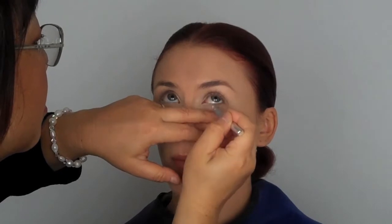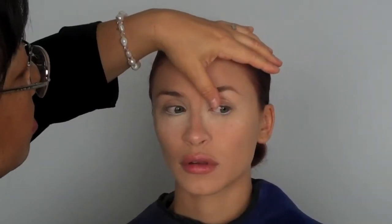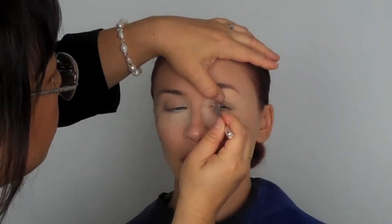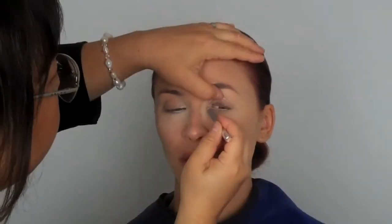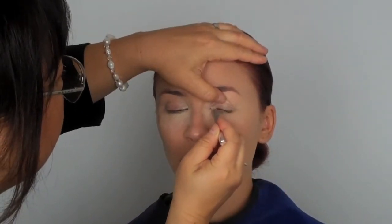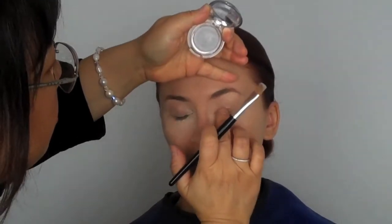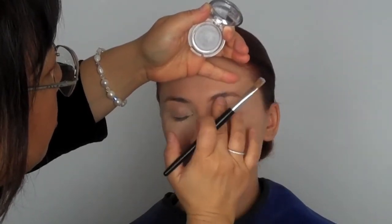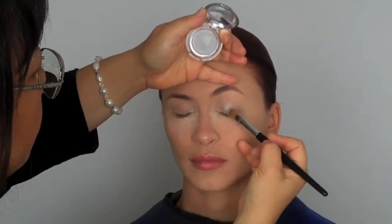So here what I'm doing is I put the fallout powder, and now I'm using a white pencil and lining the water line with the white pencil, and I really want to open the eyes up. I want to go just from the underneath part, and I don't go all the way in, but just right from the water, the tear duct. So now I'm taking this aluminum color, kind of shimmery metallic shadow, and I'm just going to put it right on the mid part of the lid.